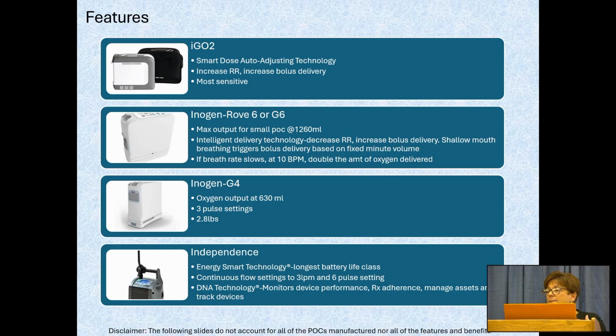They have a high maximum output at 1260. Now, I just looked at a unit from React last week, and they're actually at 1300. So they're a little higher than the Inogen right now. They do have one, I can't remember the name of it. I think it has 6 on it, R6 or something like that. But it is pretty high in output. I've never used them, don't know anything about them other than the rep was in last week. And I said, I didn't know that.